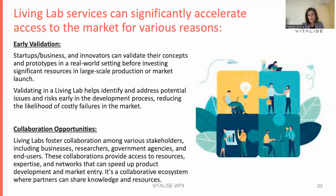The collaboration opportunities that are offered within the Living Labs environments help the researchers build those collaborations during the testing and the validation process of their products and their services, but also they build a network of stakeholders, and this network can also be capitalized afterwards, after market launch. It is also important to say that those collaborations can provide access to significant resources, to expertise from people who are in the market and carry knowledge and experience in specific market conditions, and those networks can speed up the product development and market entry.